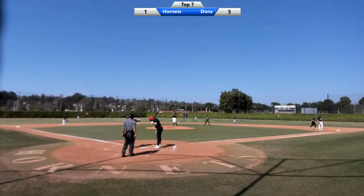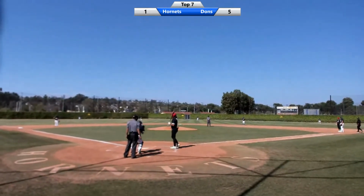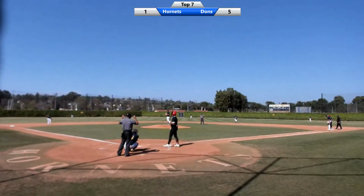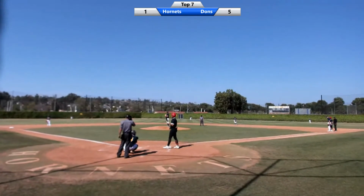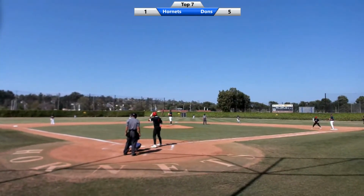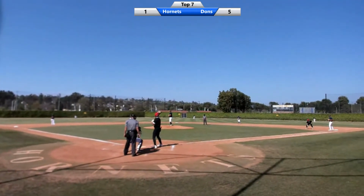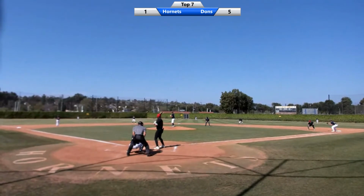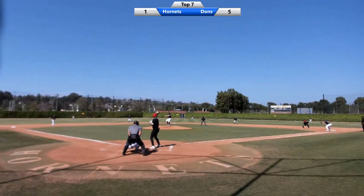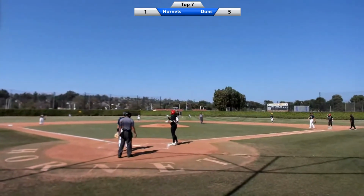Nick Lopez takes a called strike. Toss to first. Williams back diving in.